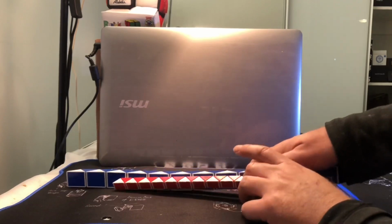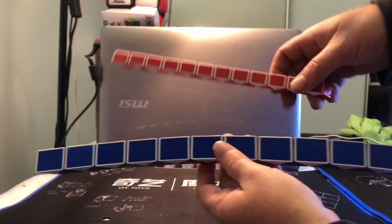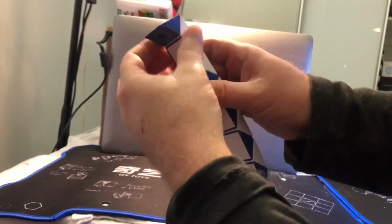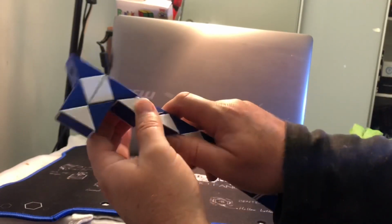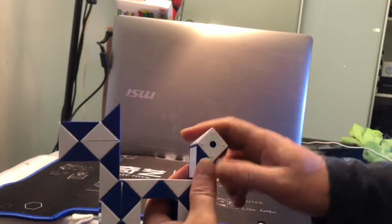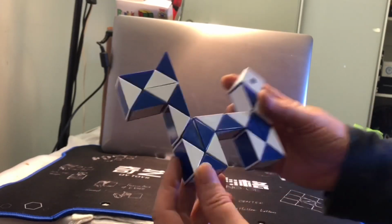Okay, so here's a size comparison compared to the original 24-piece and the little one. And let's just reminisce for a moment, and I'll make a couple of things that we all probably used to make. Here's the dog. Remember, if you gave him no neck, you could make a sausage dog, but this is just the original dog. There we go. Pretty cool.